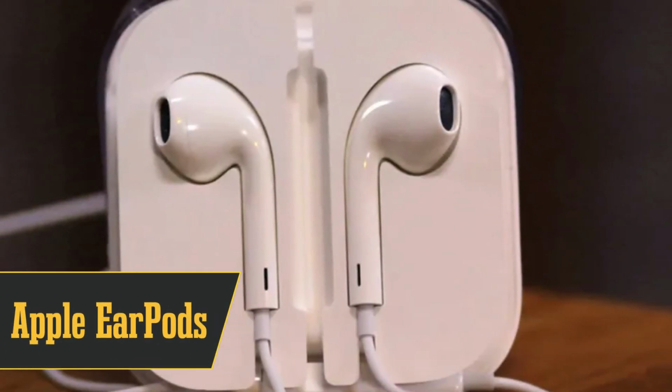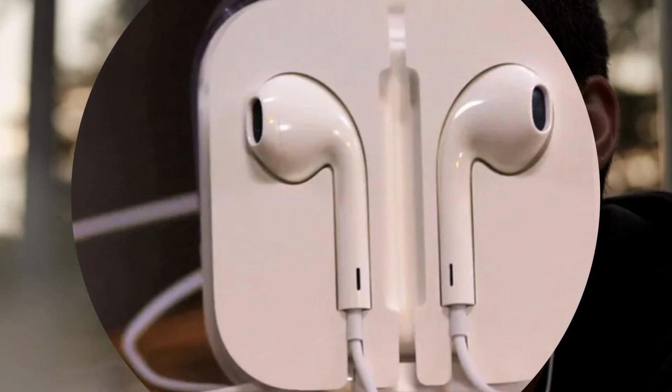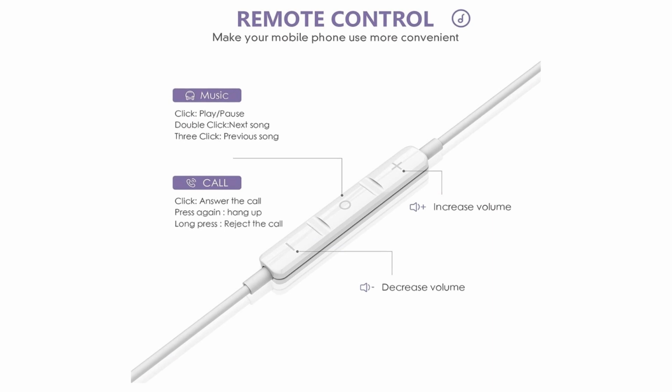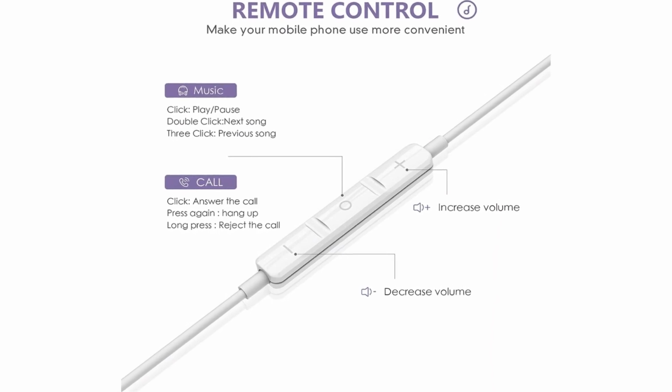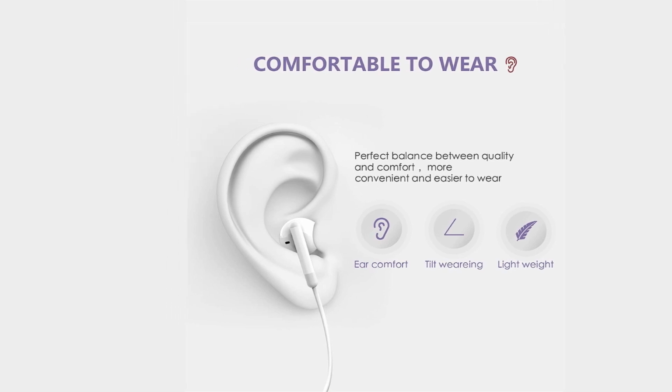Coming into number 9, remember those EarPods that probably still live at the bottom of your drawer? Apple's bringing wired back in style. While they might not have all the snazzy tech of the AirPods, the beauty is you don't need to charge them. The Lightning connector means bye-bye headphone jack converter, but hey, keep one around, you never know. Love a hands-free life? Adjust volume, control playback, and even answer calls without touching your phone. And trust us, they've got some seriously good sound for such a simple design.